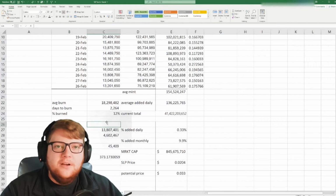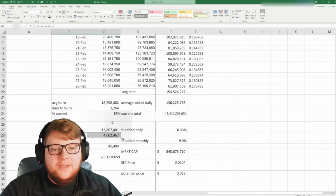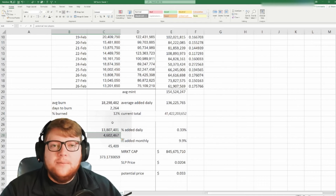Right now, based on the average cost of Axies, we could actually get a potential of 13.8 million more Axies. We could over double the Axies we have right now. Potential new players, we could handle another 4.6 million players, assuming, granted, everybody only had 3 Axies, and you do have some players who do end up having more than that.